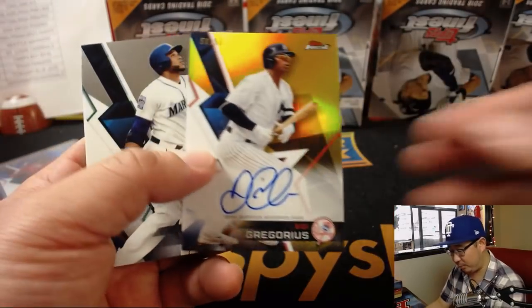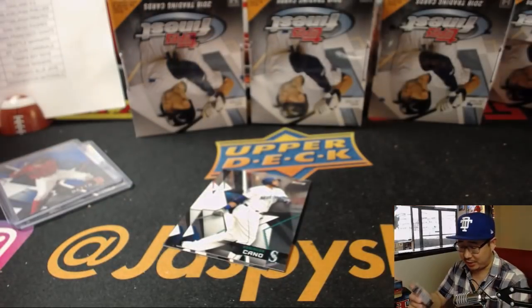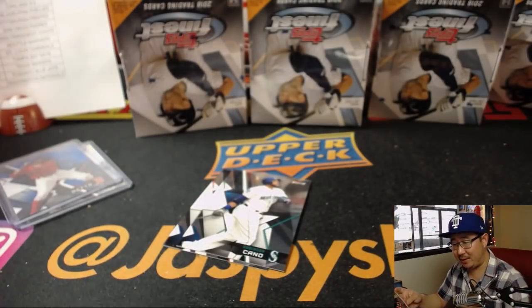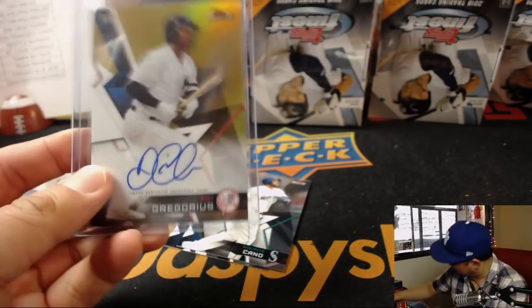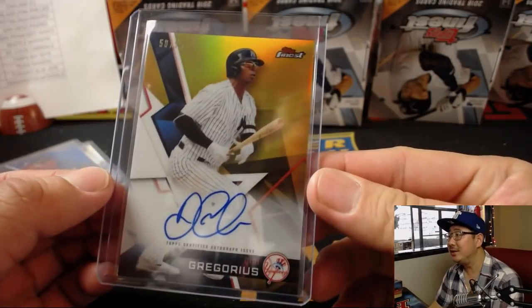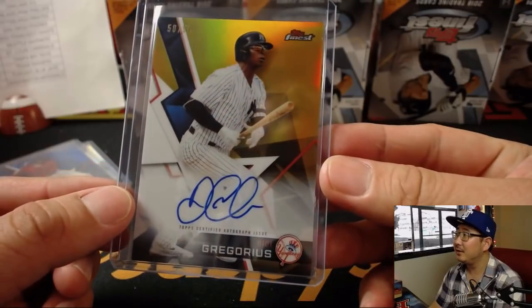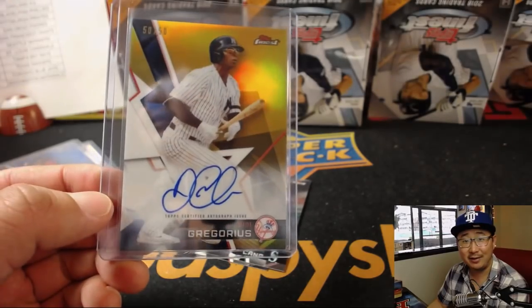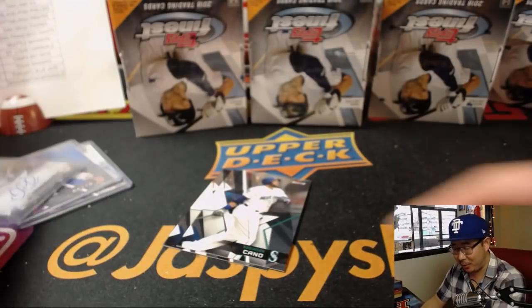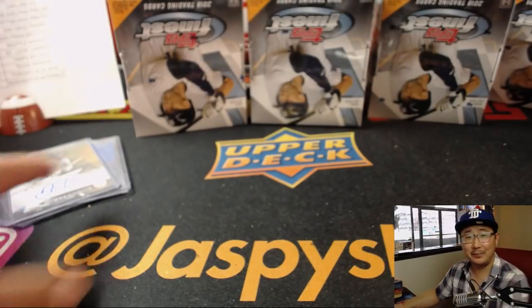Salvador Perez, and we've got a gold 50 out of 50, Didi Gregorius. Nice, Joe P. Joe P, last spot mojo, Yankees, gets a gold. That card is gold. Gold, Didi Gregorius, 50 out of 50. Nice. In fact, Joe P is a Diamondbacks fan, and the Diamondbacks foolishly let go of Didi Gregorius back in the day. Now look at him. All right, next box.